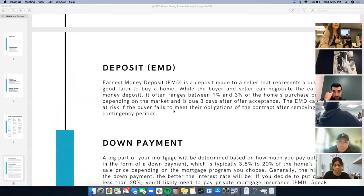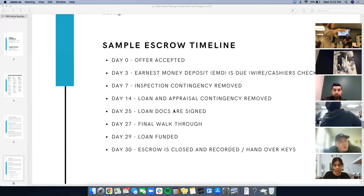So actually, what I'm going to do now, and this is literally how I do it, is jump down to a sample escrow timeline, because there are some things I want you to be aware of. On a 30-day escrow example, the day that we get your offer accepted is going to be considered day zero.